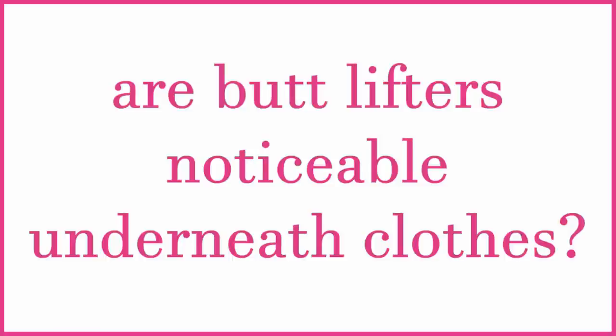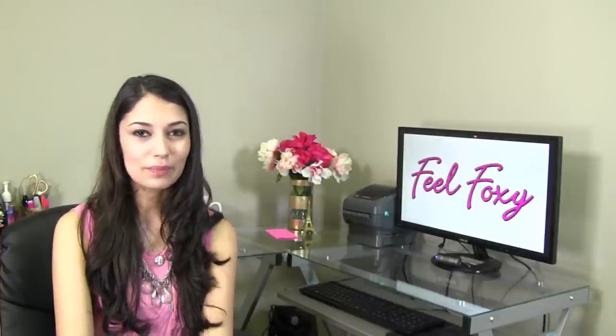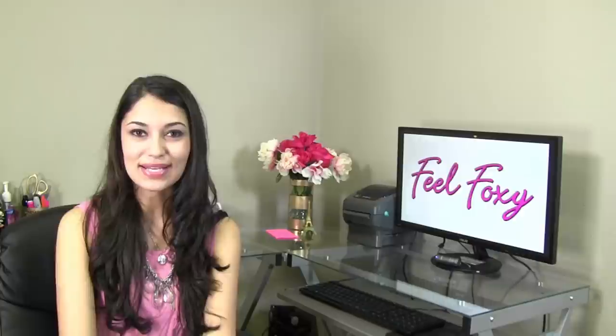Are butt lifters noticeable underneath clothes? So I wouldn't suggest that you wear a butt lifter underneath something that's very tight and sheer, but really it shouldn't be an issue underneath most clothes. You can wear them perfectly underneath a cute pair of jeans for that lifted look, or a cute dress. Really underneath anything, they should be fine.